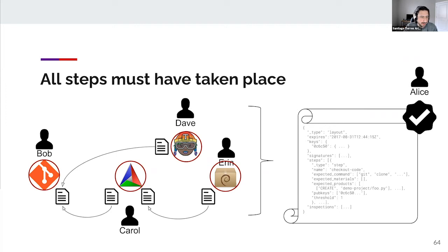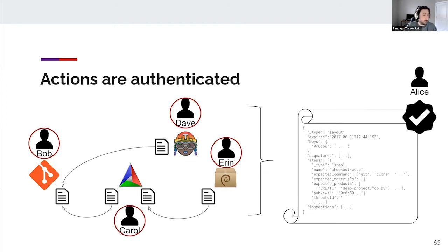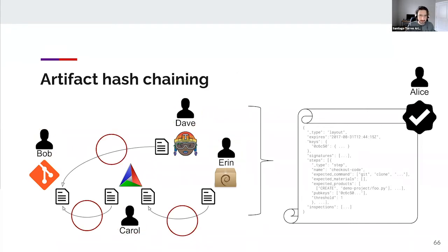We know that in the policy, we indicate that all steps need to happen. We also know who needs to perform them, so they can authenticate each individual action. If you're interested in hearing a little bit more about the security degradation of the security properties, that's spoken about in the paper, but I want to get to the rest of the content.